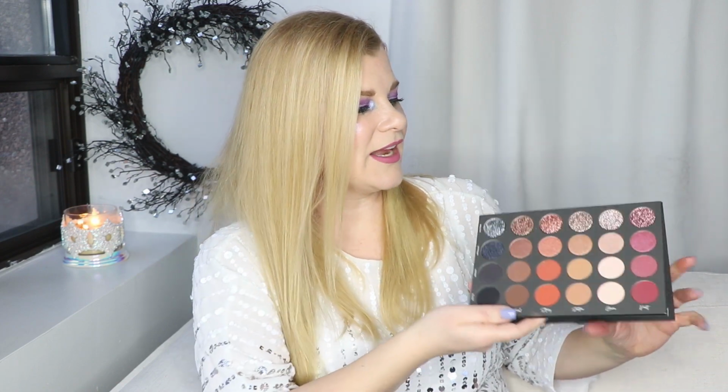So I do like neutrals on occasion, and I am excited to play with this, particularly this glitter row up here and the purples. I just think they're absolutely stunning. When I first opened the palette and looked at the shades, I was actually in awe. This is just a really nicely put together palette. It feels nice. It's got that soft, matte, slightly rubbery touch.